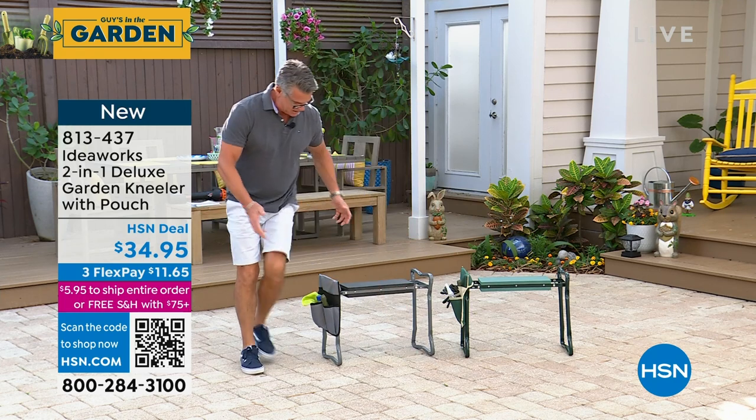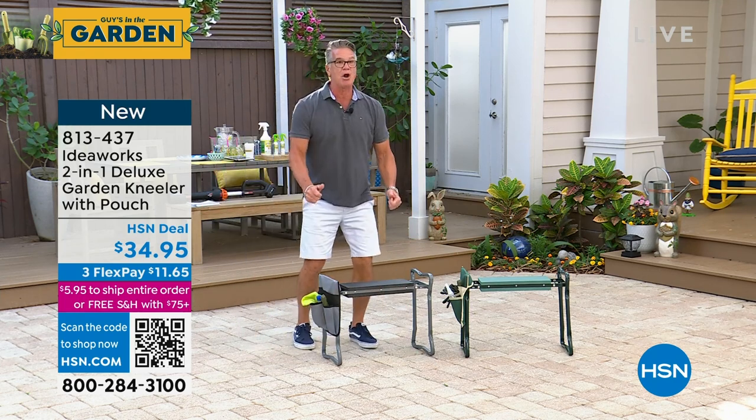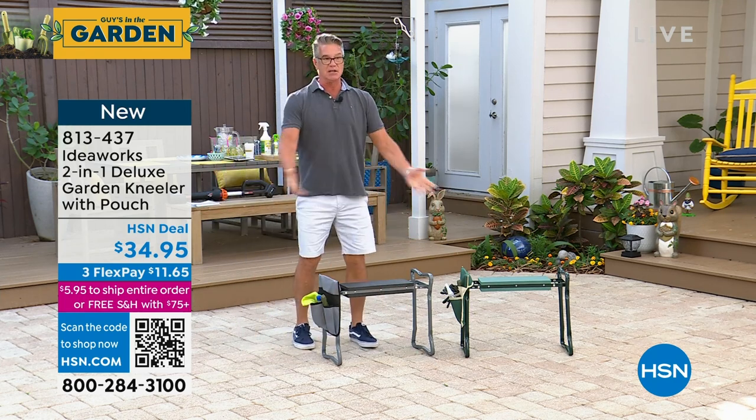Holds up to 250 pounds, washing my tires, cleaning. And then when I want, I've got tools in it. I flip it over, I have a brace, I get down, and I can use it as a kneeler.